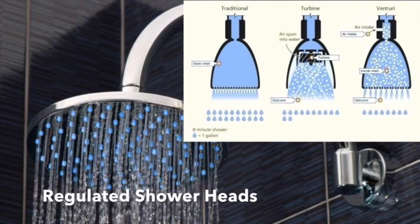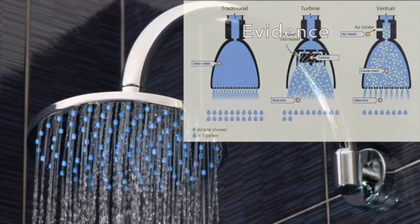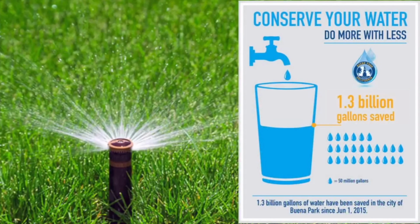The first plan of water conservation is regulated shower heads. These shower heads reduce the amount of water being used without changing the value of the shower. With the regulated shower head, you waste 8 gallons of water in an 8-minute shower rather than spending 16 gallons in an 8-minute shower.